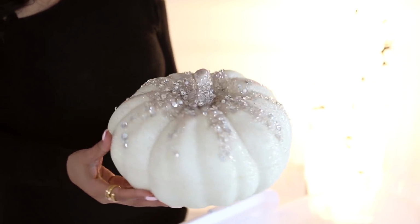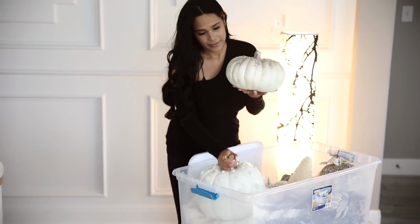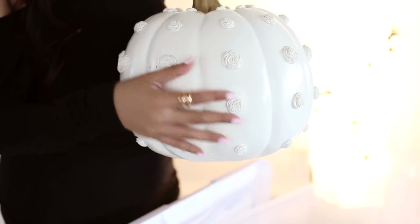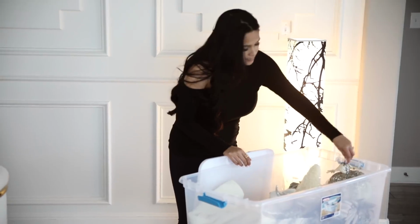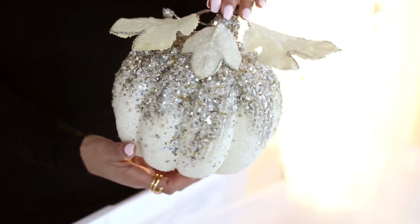Like this pumpkin, I call this my Cinderella pumpkin. I picked this one up 3 years ago. This one is my little rose pumpkin. I actually found this one last year. And this one is probably my favorite one. And this one is from 2 years ago, and I got this one from Z Gallery.